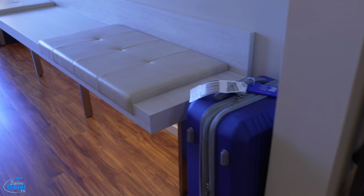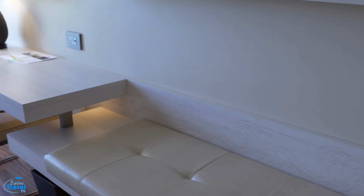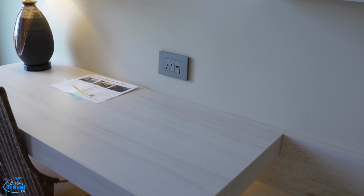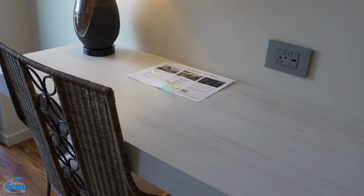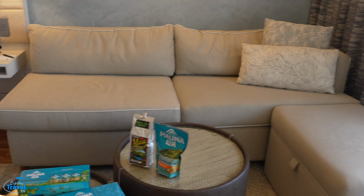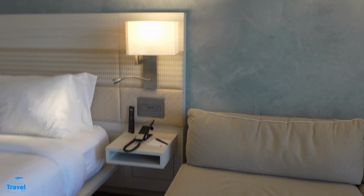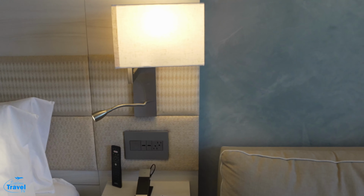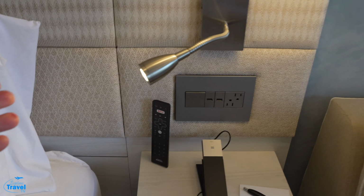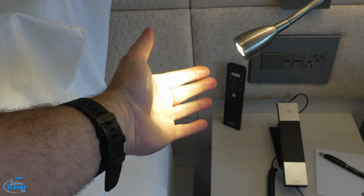And coming into the room, we have a nice little seating area here. Huge TV. Some power outlets, a desk, nice little desk area. We're gonna have a nice couch. Nice couch area. There's a lamp up there. And then on the side of the beds, we've got a nice side lamp and reading lamps. Check it out. Reading lamp. There you go, just like that.